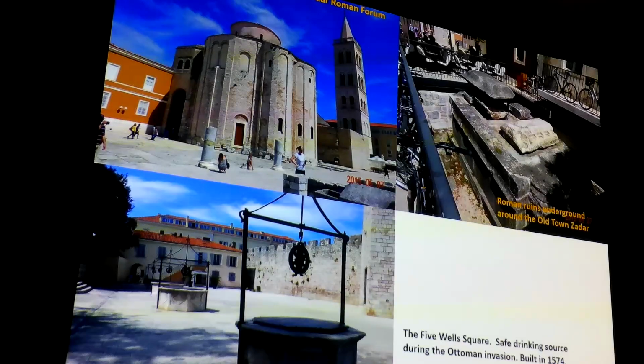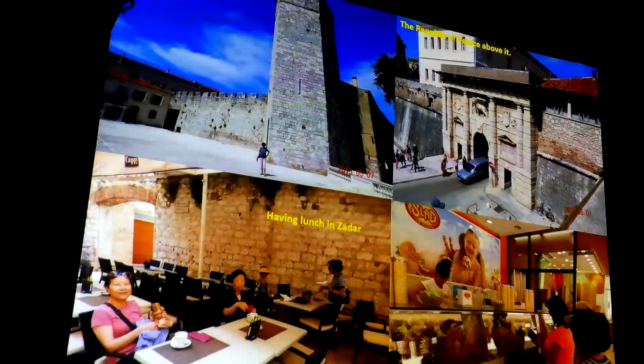So this particular one they call the Five Wells Square. There are five wells over here. 1, 2, 3, 4. And it's for drinking water used during the Ottoman invasion, built in 1574. A picture of Amy standing right in front of the Zadar city wall. And then this is another city gate.